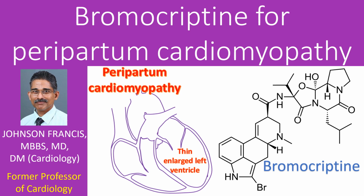Use of bromocriptine for the treatment of peripartum cardiomyopathy has been there for some time. Prolactin can be cleaved into a toxic 16 kilodalton prolactin fragment, also called vasoinhibin, mediated by oxidative stress. This prolactin fragment has a role in driving peripartum cardiomyopathy. Hence the role of bromocriptine in the treatment of peripartum cardiomyopathy. Suppression of lactation is a concern while using bromocriptine for peripartum cardiomyopathy.